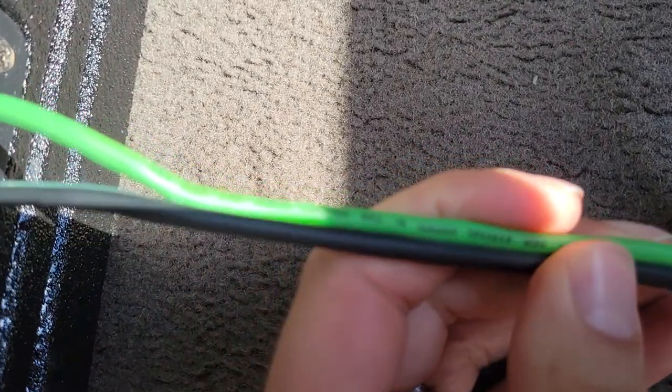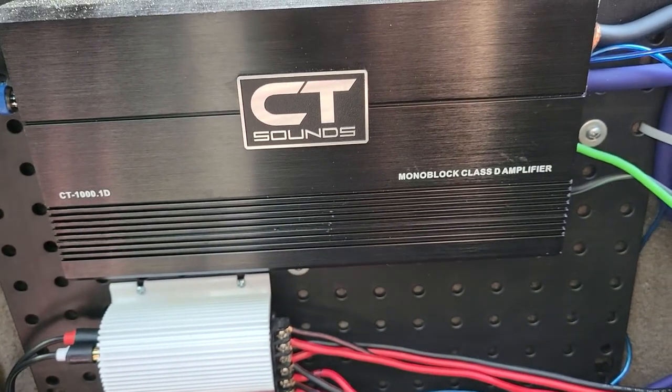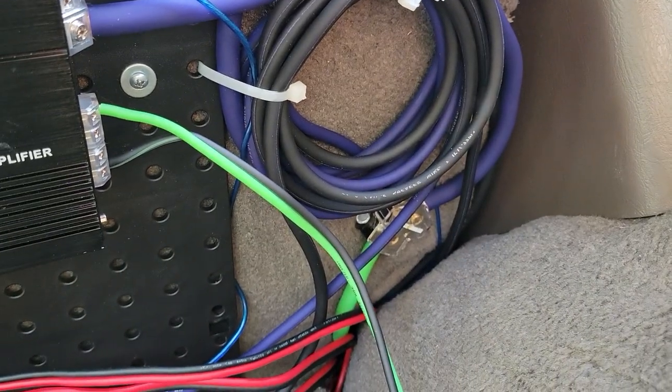14-gauge oxygen-free copper wire to it. A CT Sounds 1000 monoblock amp with a Skar 4x4 for outdoor speakers. As you see, a splitter right there.